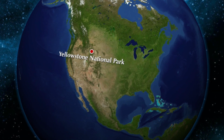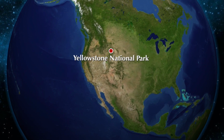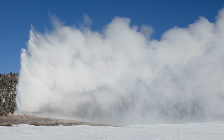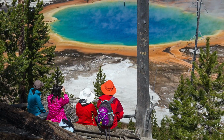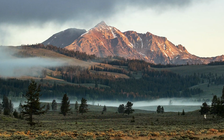Yellowstone was the world's first national park, established in 1872. It's located in the United States at the base of the Rocky Mountains, and it's famous for its thermal activity. Geysers like Old Faithful and colorful hot springs draw a lot of visitors, but it's also a very beautiful natural area with lots of mountains and canyons and waterfalls.